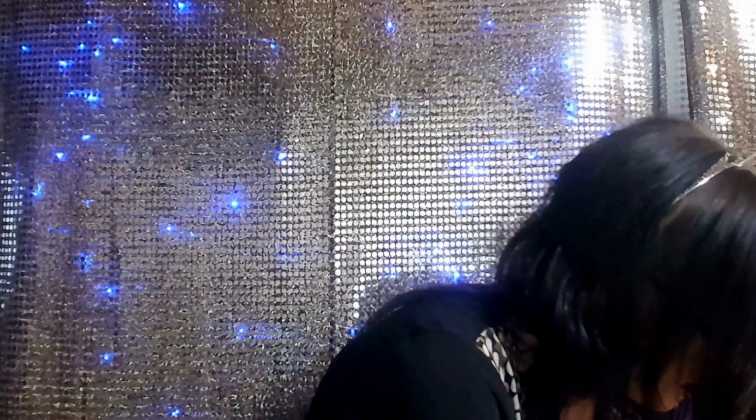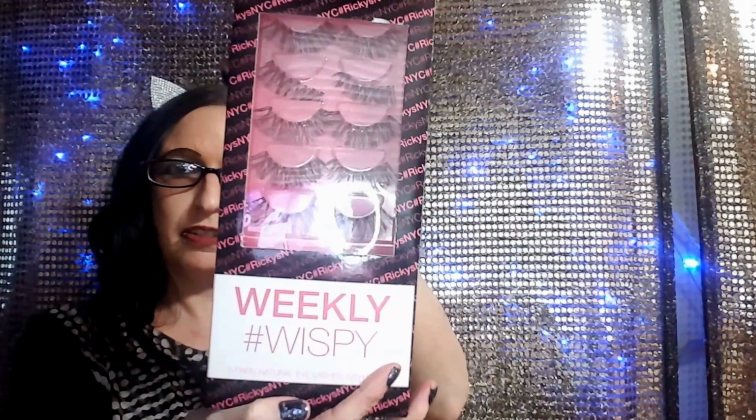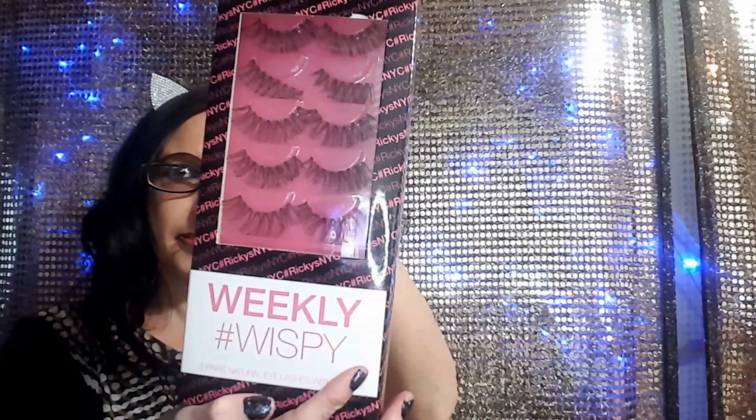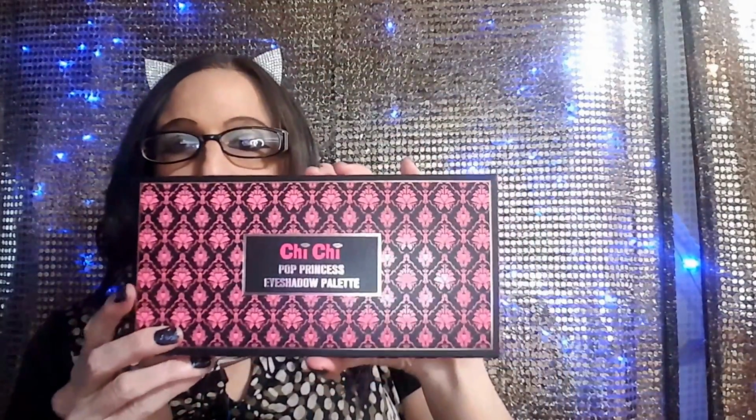Alright, and then I got 5 pairs of natural wispy eyelashes, which look great. And last is a palette. This is on the back. I'm not going to swatch all these. However, I am going to open it to show you guys the palette itself.